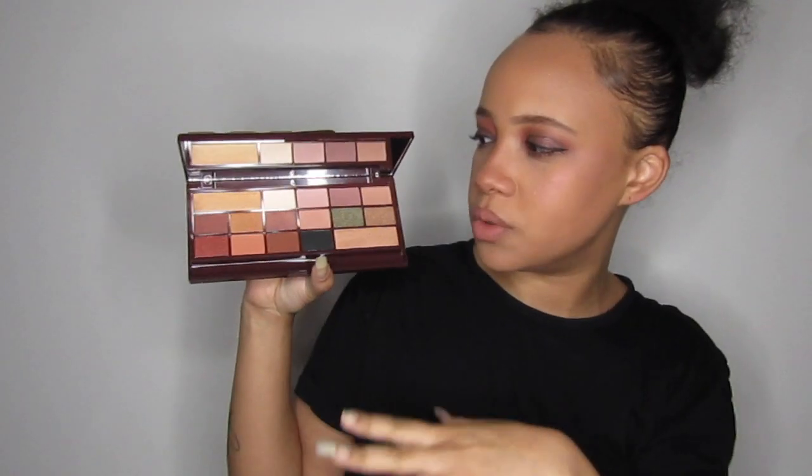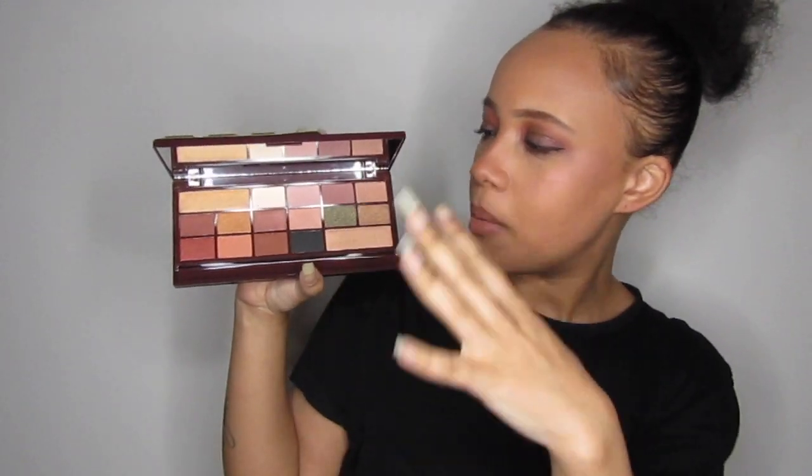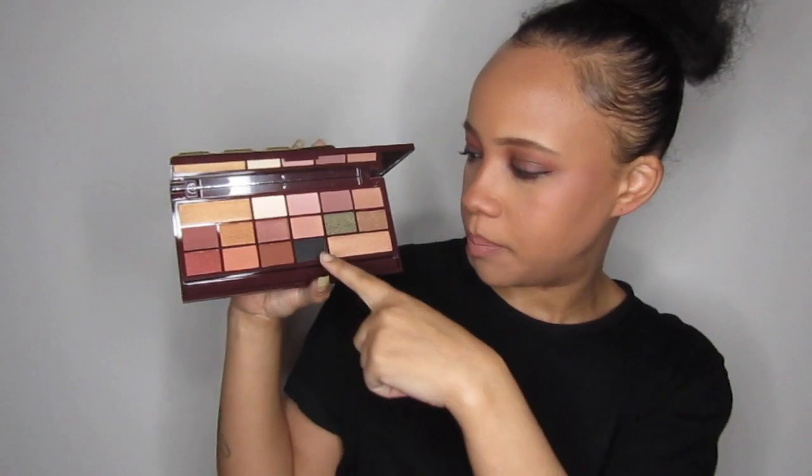When I saw this online, I wasn't as taken aback by it. I don't think that the picture does it as much justice as it does in real life. I absolutely adore all of these peachy, mauvey tones, and then obviously you've got the black and you've got that green there as the pops of color.